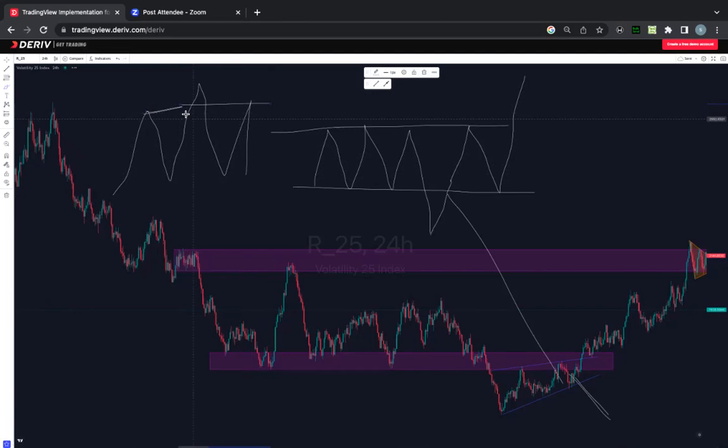You understand? Then it came back to mitigate here that it broke, to validate it before it comes here like this, breaking this support here. So that's that about that.